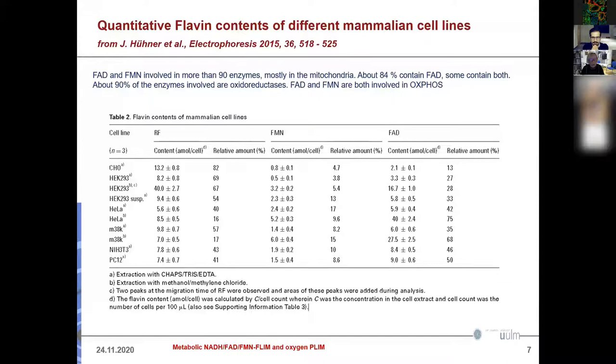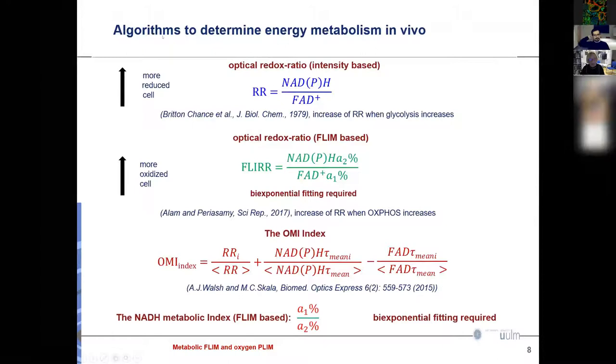Because this is also complicated, new algorithms have to be developed, and new algorithms determine the energy metabolism in vivo. The oldest metabolism measure, which has nothing to do with fluorescence lifetime, was defined more than 40 years ago by Britton Chance. He defined the so-called optical redox ratio, which is the fluorescence intensity relation between reduced NADH and oxidized FAD, and he defined that it increases when glycolysis increases. Thus, the more the cell gets reduced, the more the redox ratio is increasing.